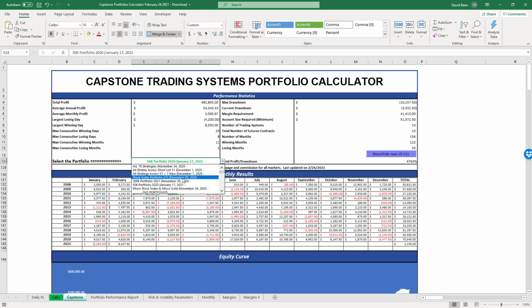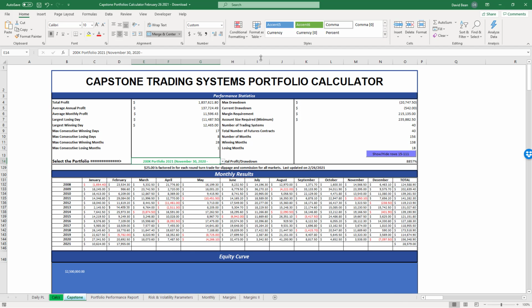Also in the 200K portfolio, we ended the month, it's really been one of the more consistent portfolios, the 200K portfolio, $542 away from an equity peak. Strong day to day across the board in these strategies, and 10,000 in January, 18,000 in February, and up today. I haven't tabulated all the results, but it definitely should be a new equity peak intraday.